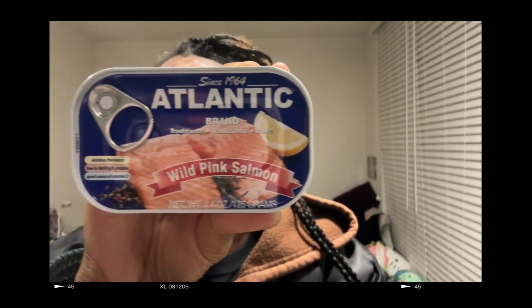Okay, anyway, $3.99 for wild pink salmon from Marshall's. In cans, skinless, boneless, low in fat, high in protein, good source of vitamin D. Again, never in my life have I heard of this brand. But they said they've been around since 19. Oh!